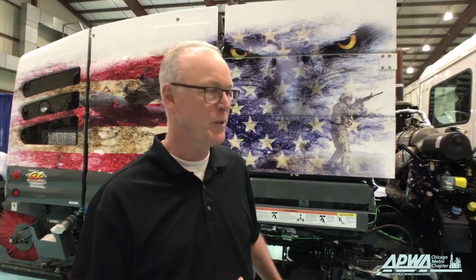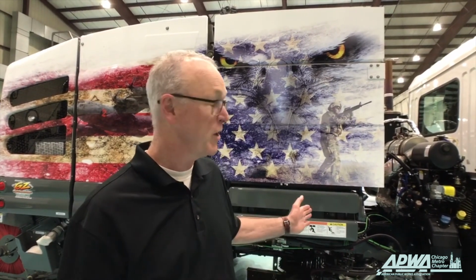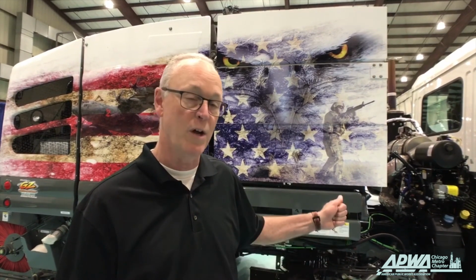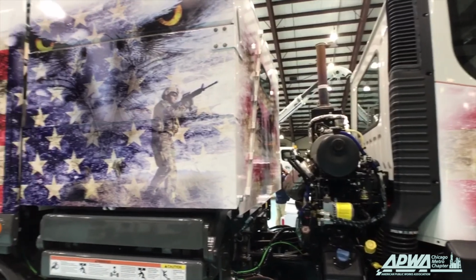We had a wrap installed on this sweeper, making a billboard of the whole sweeper. Very colorful, very ornate, and relatively inexpensive. I believe it was around $2,400 to install this wrap on this truck. And as you look through the picture of it, it's very ornate, has a lot of different symbolism in it, and frankly I think it's something that we're going to see with more public works vehicles in the future.